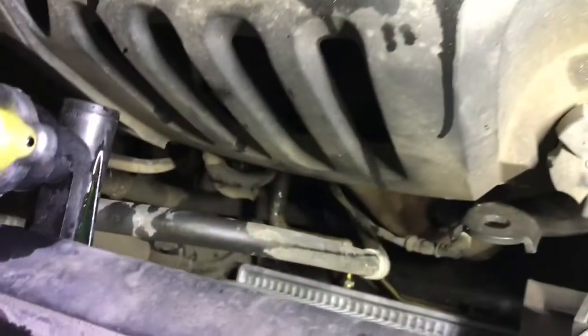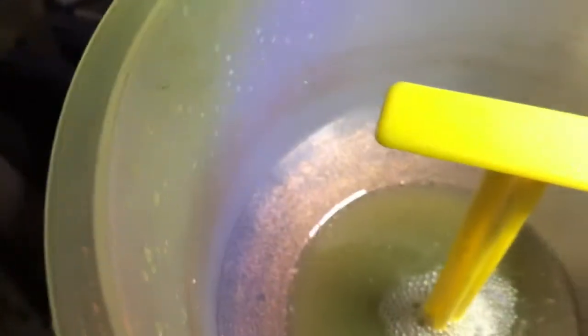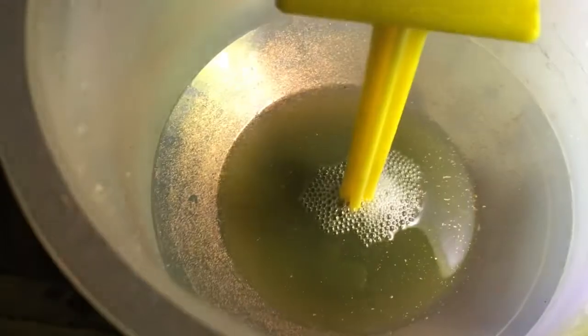Let's go up front and have a look underneath. Now you'll see a puddle because that's where it was leaking before. Window down so I don't lock my keys in it. There's the puddle. And you can see it's not dripping. This is crazy. And there's what the inside looks like. I'm going to bring this inside and show you guys after.